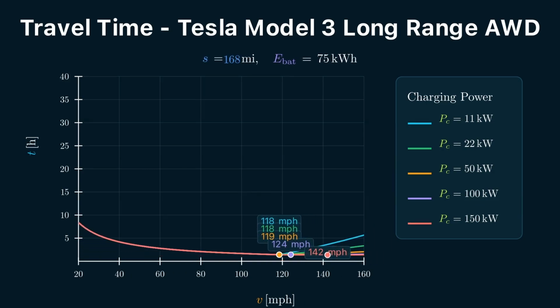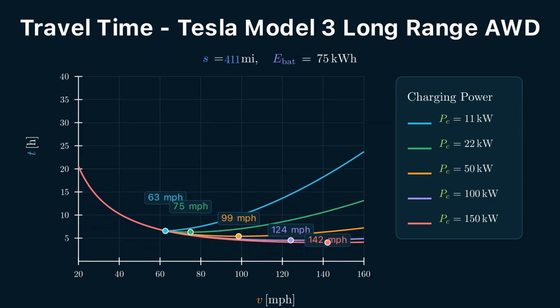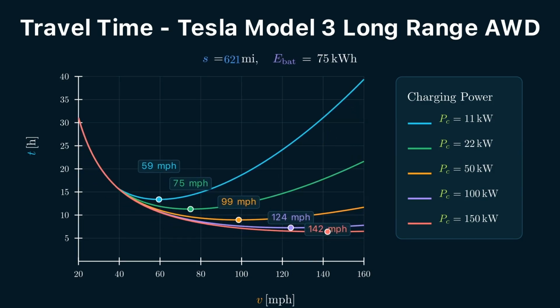As the driving distance increases, it becomes clear that there's ultimately always a velocity above which the travel time becomes longer again if you exceed it. This point is different for each charging power. The Tesla should usually achieve an average charging power of 100 kilowatts or more, in the range from 10 to 80% battery charge. So in our idealized model, an average velocity of 124 miles per hour would indeed be ideal.